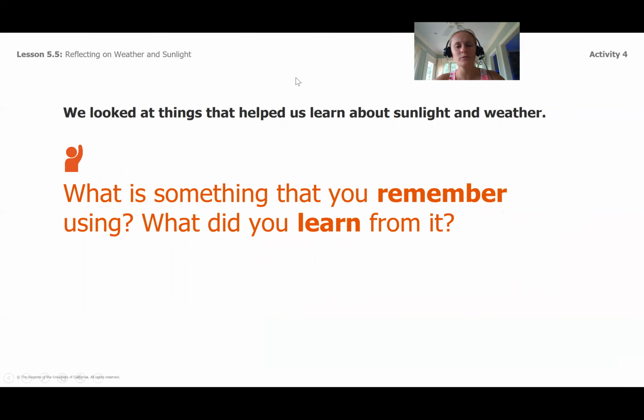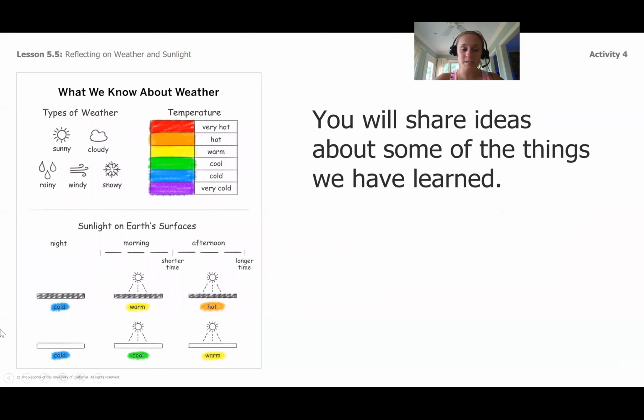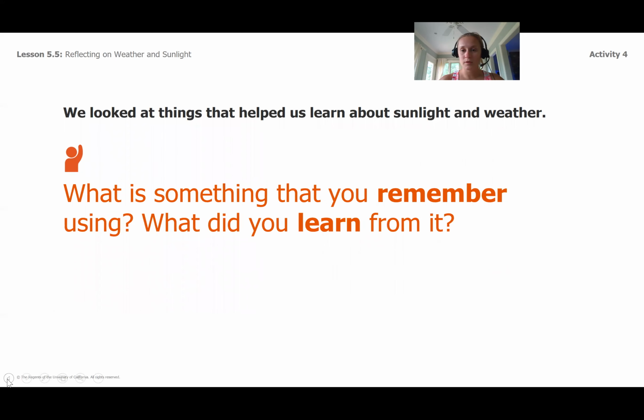What is something that you remember using? What did you learn from it? So I want you to think back, and you can talk to someone at home about this. Think back to something you remember using. This might be a book that we read. This might be an investigation we did, and that might be in school or out of school, okay? It might be something you saw in one of my videos. It might be something that we looked at the data, okay?